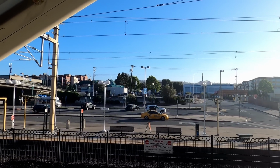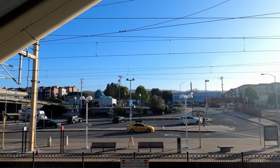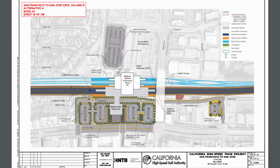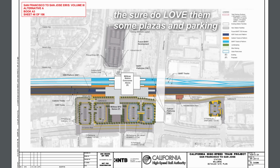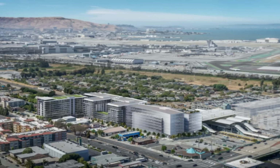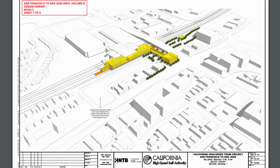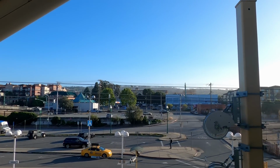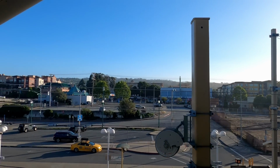What this view from the escalator will look like in 30 years is up in the air. Originally, California high-speed rail wanted an entrance plaza and a bunch of parking. The city of Millbrae wants to say to hell with you to California high-speed rail and build mixed use. California high-speed rail came up with a less stupid alternative to try to placate the city and still accommodate station expansion. The litigation related to that dispute was still ongoing as of last month.